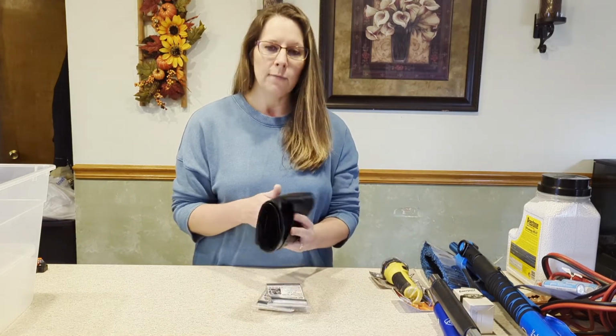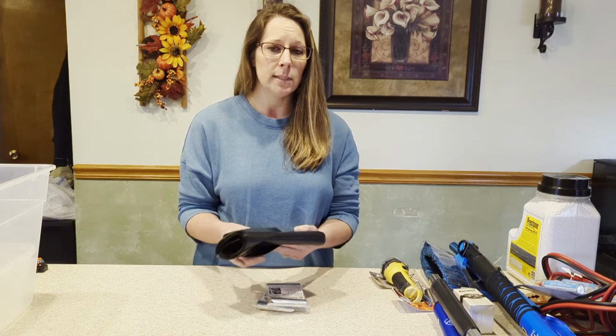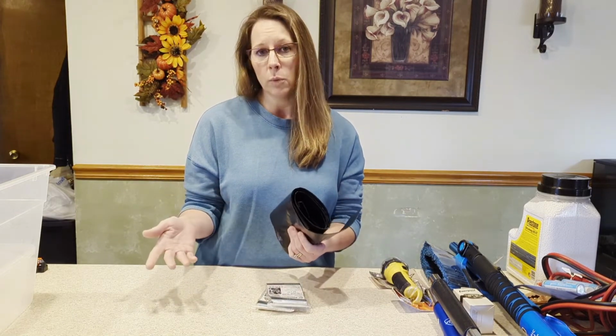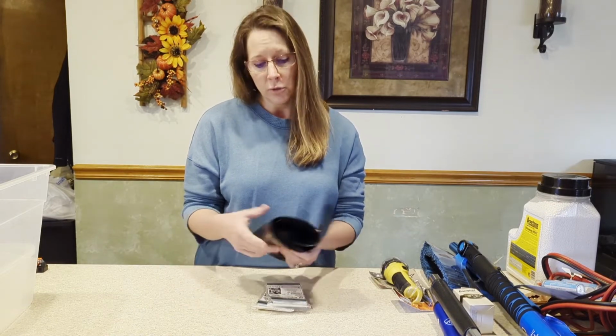Next is a few of these black contractor bags. These are great. They have so many uses. You can kind of rip a hole in them and put them over your clothes, so that way if you're out and it's storming, when you take it off, you're still nice and dry.